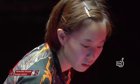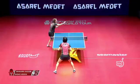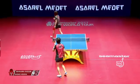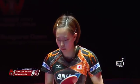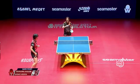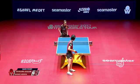Staying focused. Her stance is so interesting on the receive. Tries to play down the middle of the table. Again, shorter part of the table from the middle, down the middle is the shortest shot. It's a high-risk ball. Sasao does not get the fruits of her labor there. Doesn't pay off. So a third game point for Kasumi Ishikawa.